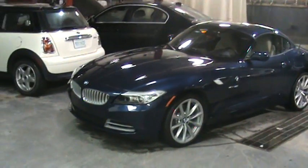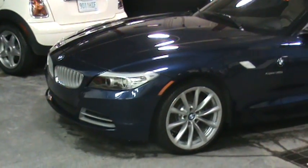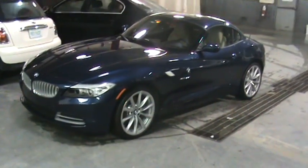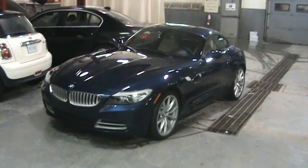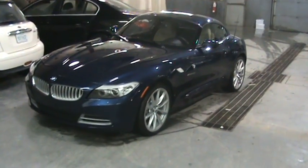It also has a very long, pronounced bonnet. Another traditional characteristic of the Roadsters, that long, stretched out front hood. It's powered by an award-winning 300 horsepower twin turbocharged inline 6 with 300 pound-foot torque. It absolutely just sings, and there's no better combination. It's mated to a 6-speed manual transmission.